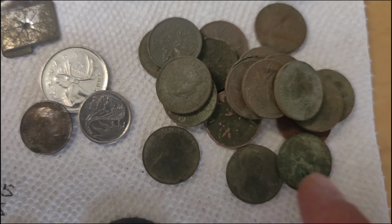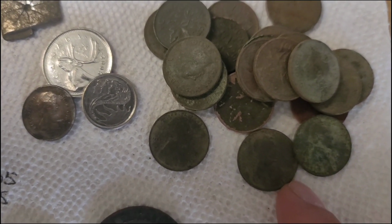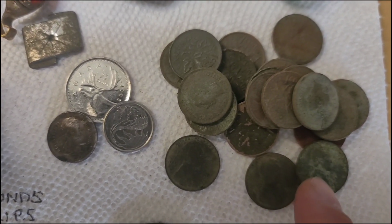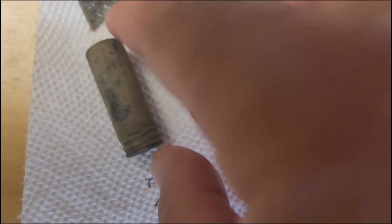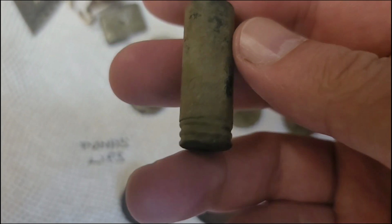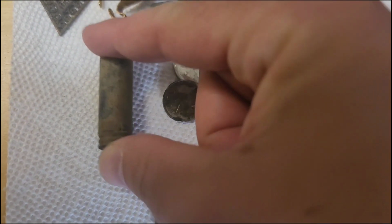Talking about pennies, all the older pennies, nothing particularly special. The standard Wheaties, three Wheaties from the 50s, and a couple King George VI pennies. From the relic department, this Pond's lipstick. It's called Pond's Lips. Somewhere there it's written, not extremely visible, and it says Pond's on the back. Probably from the 50s, maybe 40s.